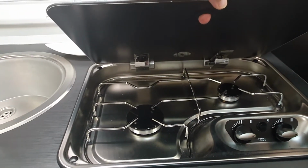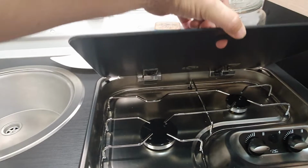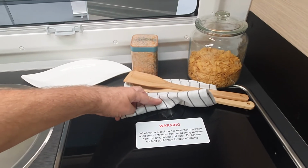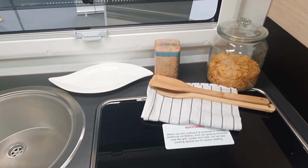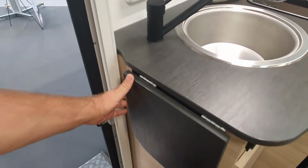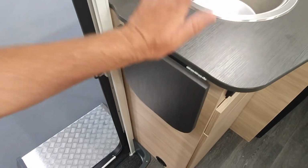There you go. 2 burners in here, sufficiently far apart to be able to use them both at the same time. And here's some good advice when you're cooking: essential to provide additional ventilation, such as opening windows near the grill, cooking oven. Do not use cooking appliances for space heating. Yeah, I think that's probably a good idea, particularly as there is a Truma heater in this van. And there's an extension to the there.